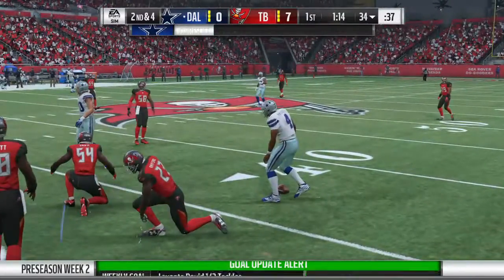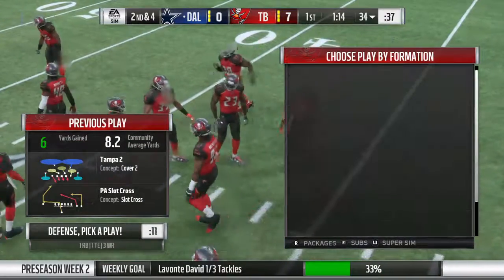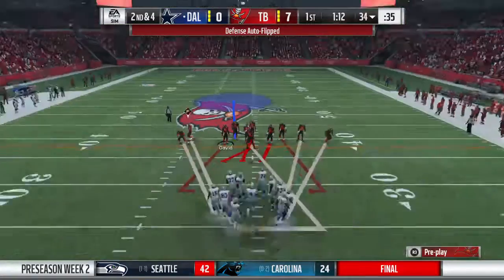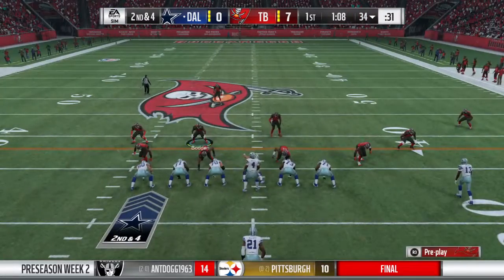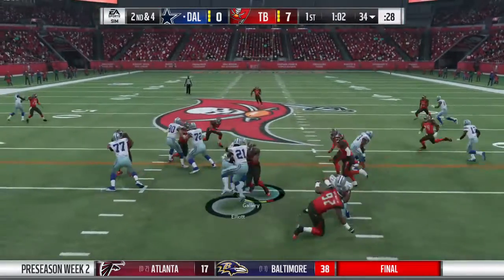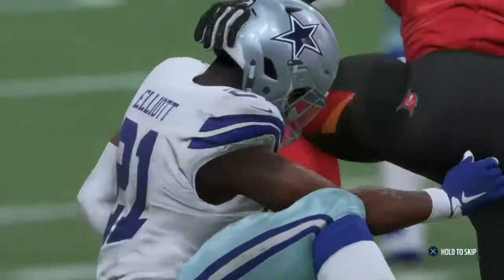And he'll get it up near the 35, right at the 34 here. Give him 6 on the play, and that'll make this a second down. 4 yards remaining now on second down. The give is to Elliott. And he'll get this only up to about the 35.